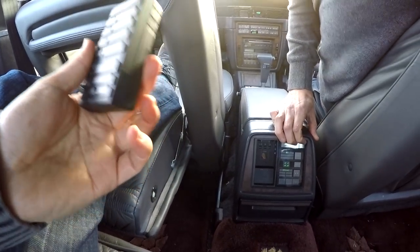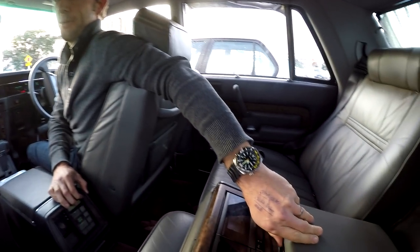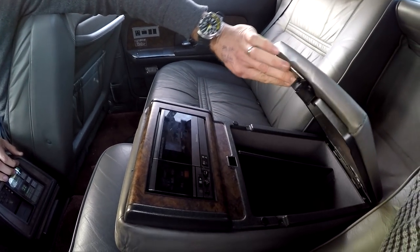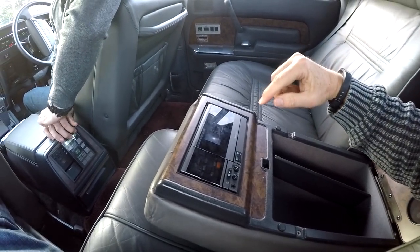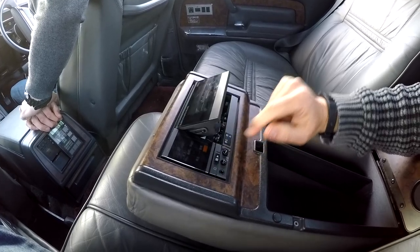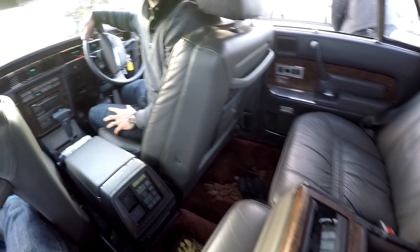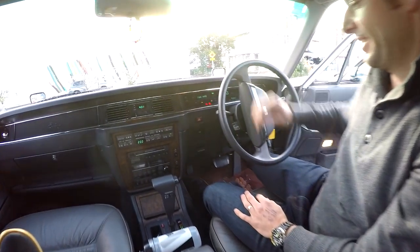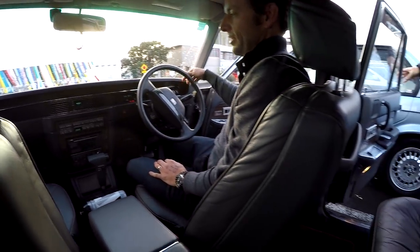Where did you find this thing? Were you actually looking for this particular car? Well, I heard about the V12, and then I looked on Trade Me for a Century, and I found this one. This is beyond awesome. When I got it, it had only done 34,000 k's, so it's 25 years old. It's got the authentic digital dash. You've got the digital everything there.